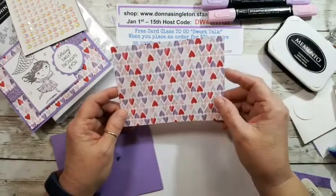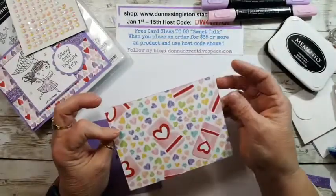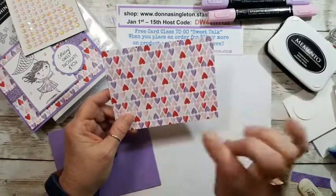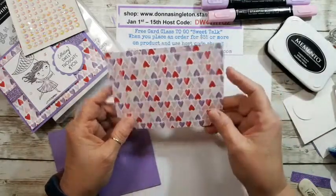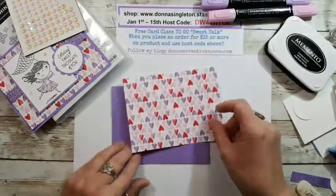This is really, really a cute pack of paper. It's basically Valentine's themed, but it does have some designer paper that you don't necessarily have to use for Valentine's. It could be just for an anniversary or somebody that you love, but we're going to use that.